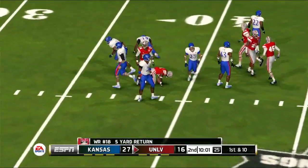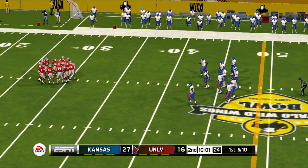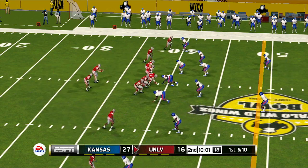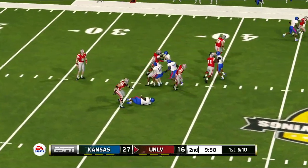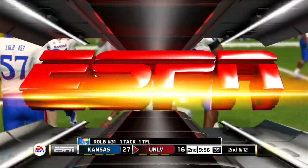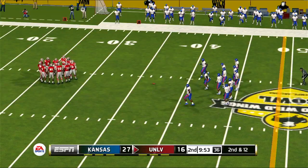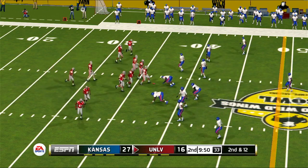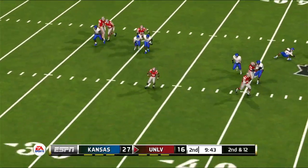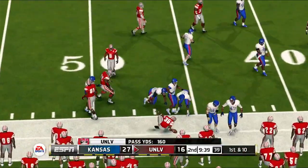He's taken down at the 39. And here we go with the offense ready to get things going again. And he stopped behind the line. Second down at 12. Ball on the 37. Zips it to the back. He's at midfield, and he tackles him hard at the 48.